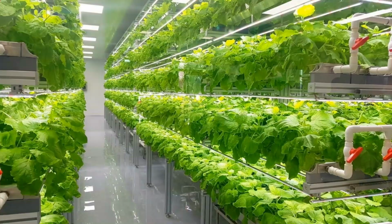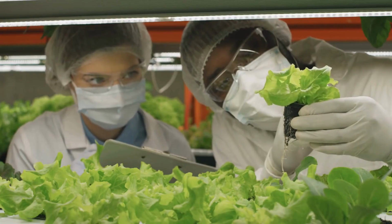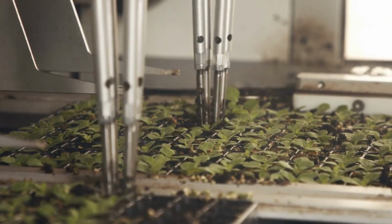The foundation of vertical farming is built on the concept of a CEA, a controlled environment agriculture, using technology like AI, IoT, sensors and machine learning to create ideal growing conditions.